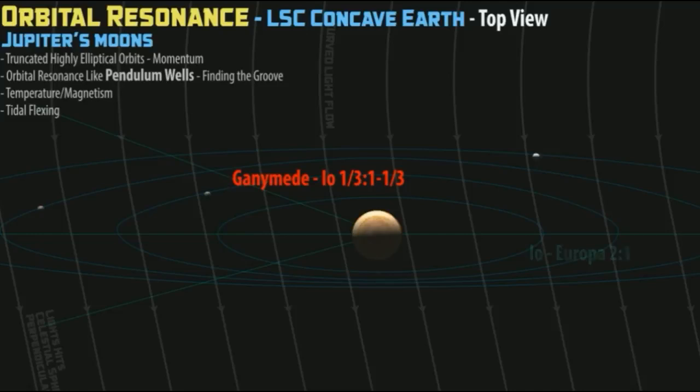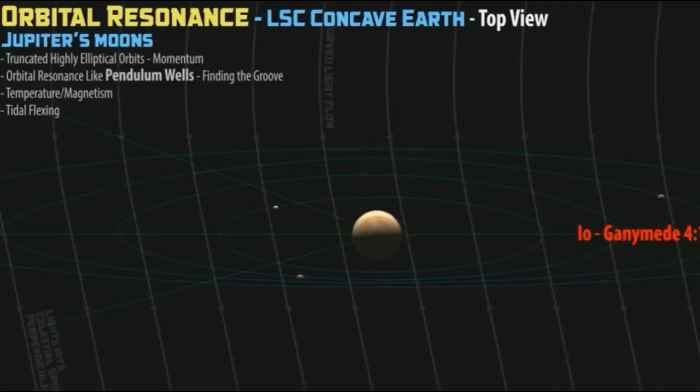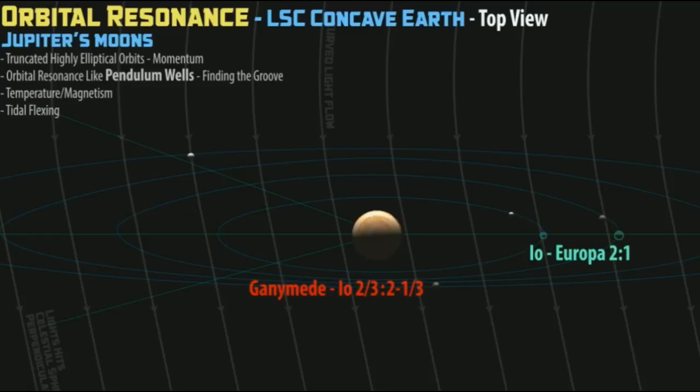And so if this is happening like this, this is a good reason to understand why we're having orbital resonance in the first place, because it's creating more of what I call pendulum wells. They're creases, like their beginnings and endings. And so these pendulum wells are like checkpoints for the orbiting bodies to check in with. And so they fall into these grooves. And that's what it's really all about. Having these elongated, truncated, highly elliptical orbits around planets.